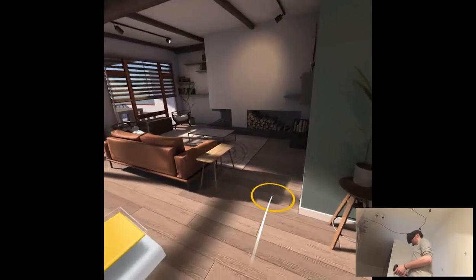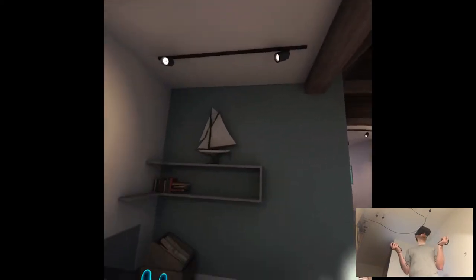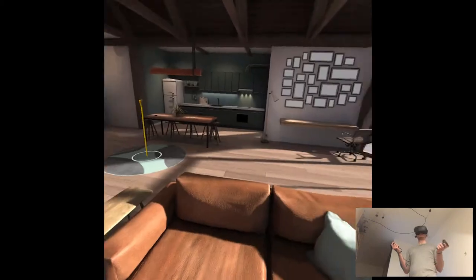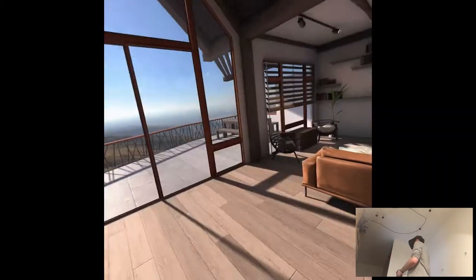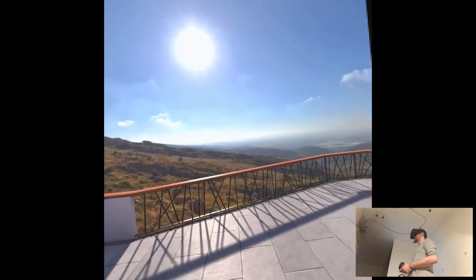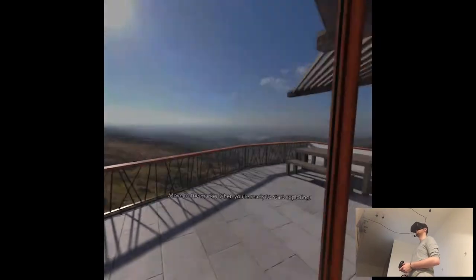So, if we're talking about the environment, obviously it looks like an upgraded Oculus Home, right? That's kind of what we would want. Can I go out? No. Where are we actually? I think it's America.